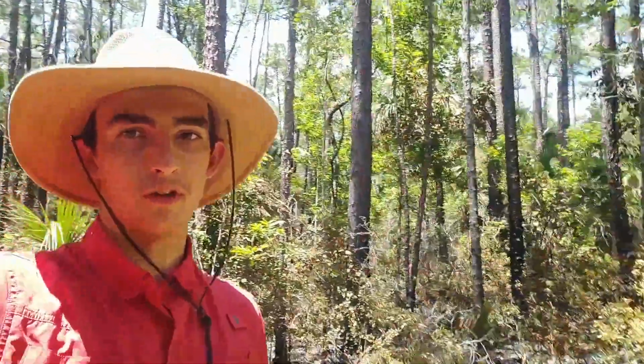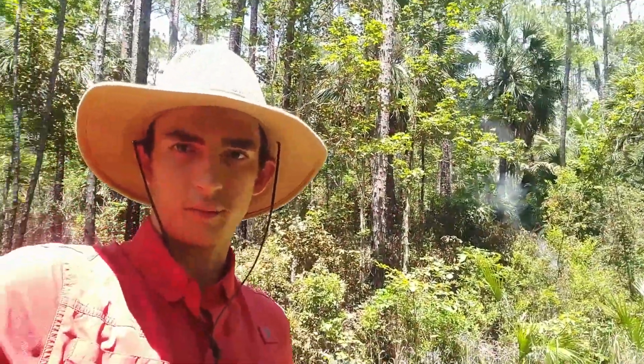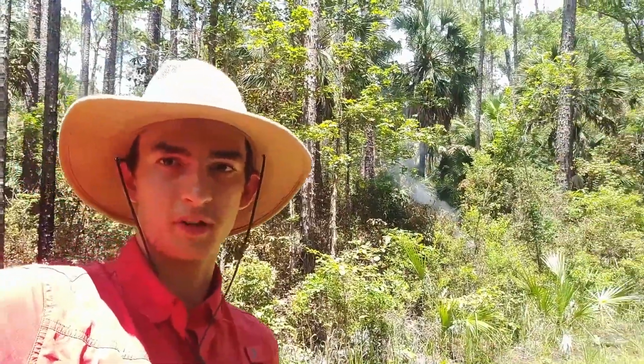That's pretty cool over there. I don't know if my camera can pick that up, but there's even still a little bit of smoke over there. There's a couple small patches of fire that are still smoldering even as I walk through here. So very special time, very special place.